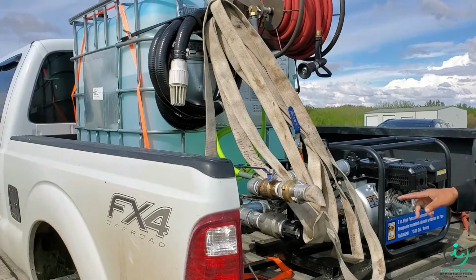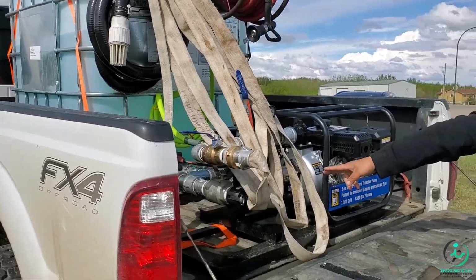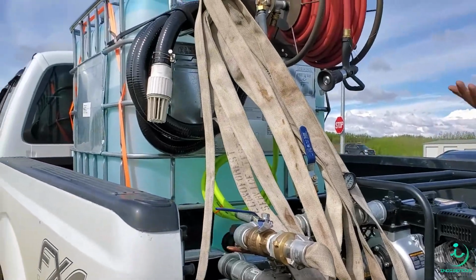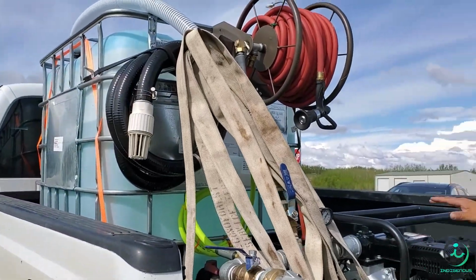We built it so it has two screens so that your fire nozzles will always be clean. One is a 2-inch screen filter right there, and then another one is on the foot valves, to keep all the grass out and everything, so that your fire system will be running good for years.